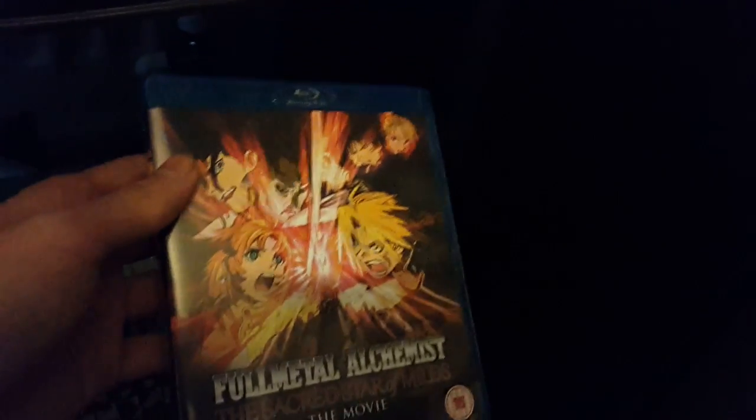So yeah. Then we have Fullmetal Alchemist, The Sacred Star of Milos on Blu-ray. Really, really interesting movie. I actually got to see this in the cinema, and the director and producer was there for a Q&A a couple of years back. That was the first time I saw it. Really, really good to see that live then.